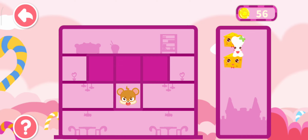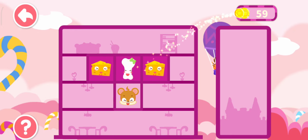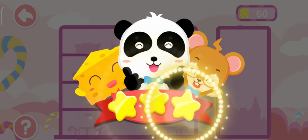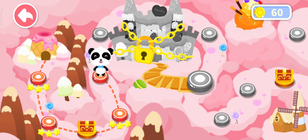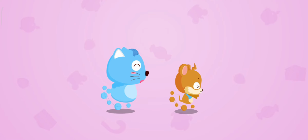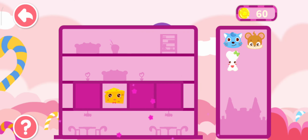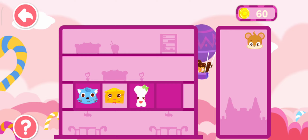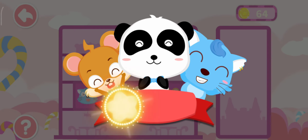Try to keep cheese separate from mice. We are going to help our guests. Yeah!